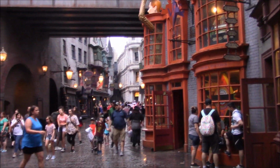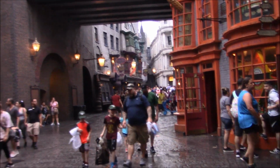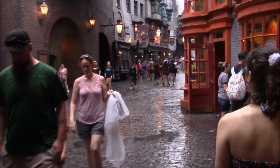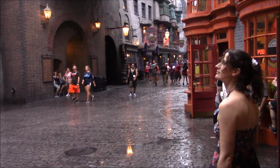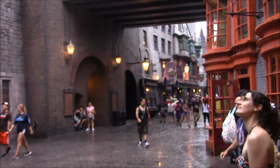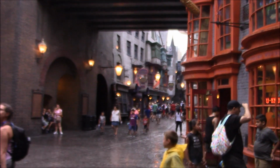Now, this is usually the busiest section of the park on any given day, unless you're here for Halloween Horror Nights at night. It's actually a really good time to go into Diagon Alley if you want to miss the crowd, if you're ever here for Halloween Horror Nights, and you should be. Halloween Horror Nights is an awesome event.